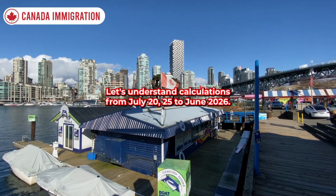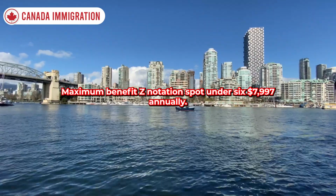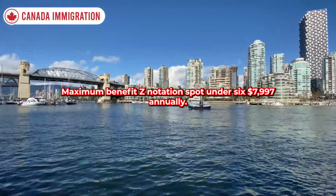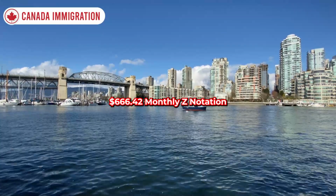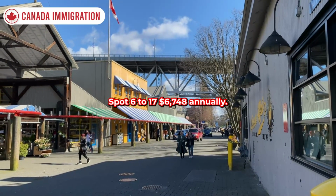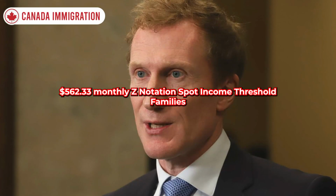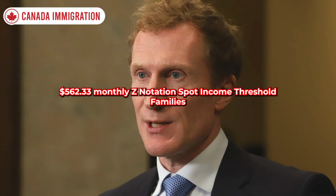Let's understand calculations from July 2025 to June 2026. Maximum benefit: for children under 6, $7,997 annually, $666.42 monthly. For children 6 to 17, $6,748 annually, $562.33 monthly.